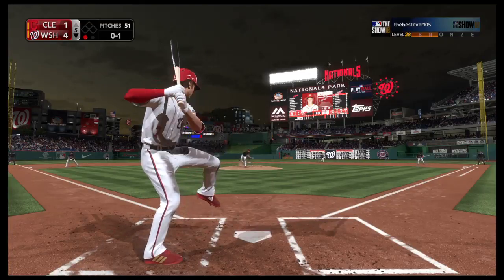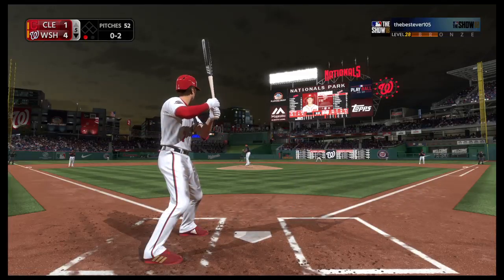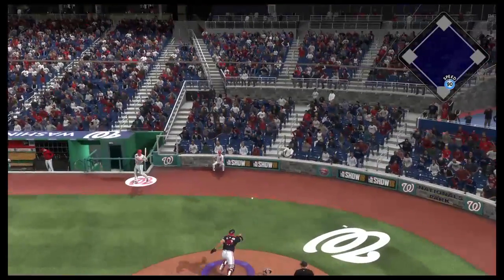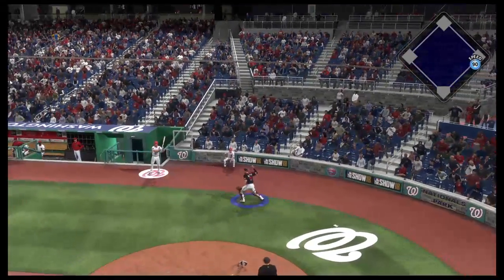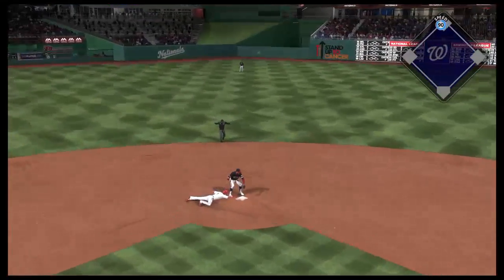Comes set, and the 0-1. And it's fouled away. 5th inning here in a 4-1 ball game. Swing and a miss at 1 in the dirt. Alonso recovers. And he is in there.